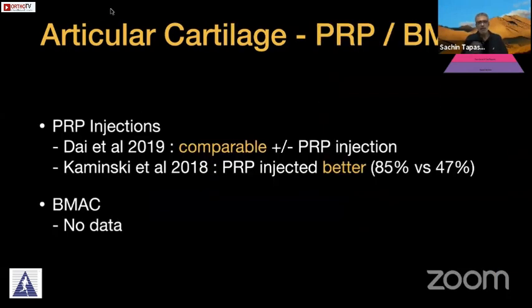PRP and BMAC, which are injected intra-articularly, I think we don't have any data on simple BMAC injections inside the joint per se and their influence on meniscal healing. We have two studies on intra-articular injections of PRP. The most recent study showed that the outcome was comparable whether you used or did not use PRP injection, and this was done in lateral discoid meniscus tears. Another study from 2018 did show that PRP injected knees had marginally better healing rates on MRI scans than non-PRP injected knees.